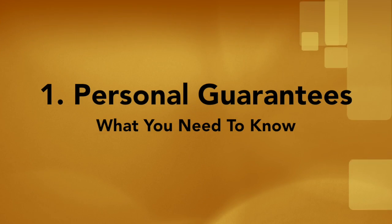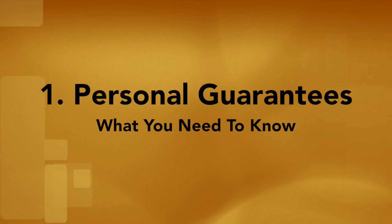The first common mistake I have seen numerous times is signing a personal guarantee. What is a personal guarantee? It's something you want to avoid. It's a contract between a landlord and an individual mandating certain obligations, which in most cases requires you to stay with the lease for a defined amount of time. Should you default, your personal assets are at risk.